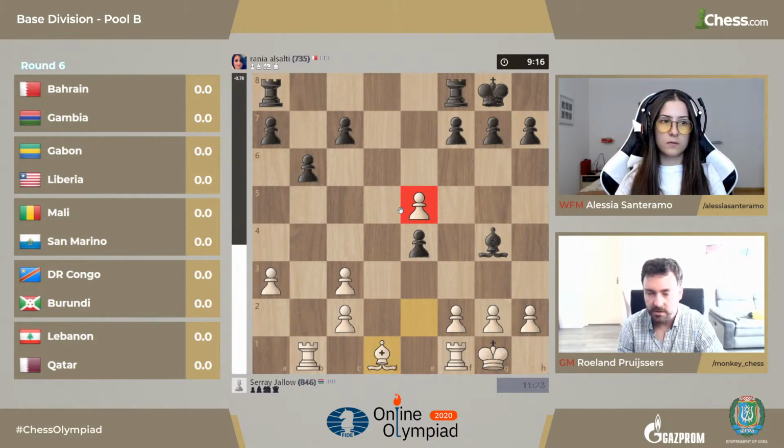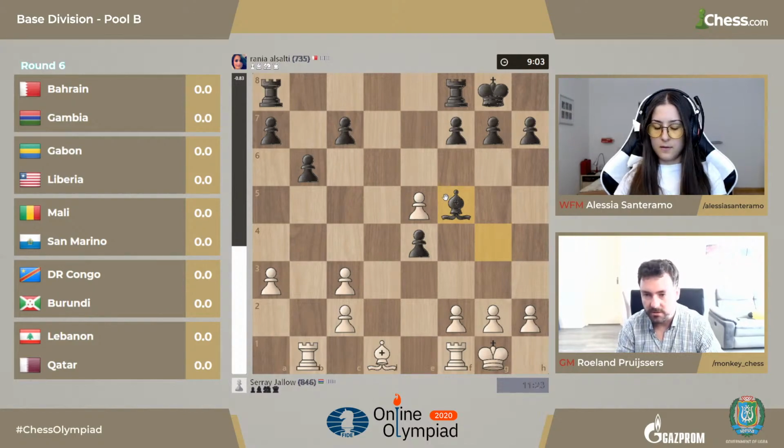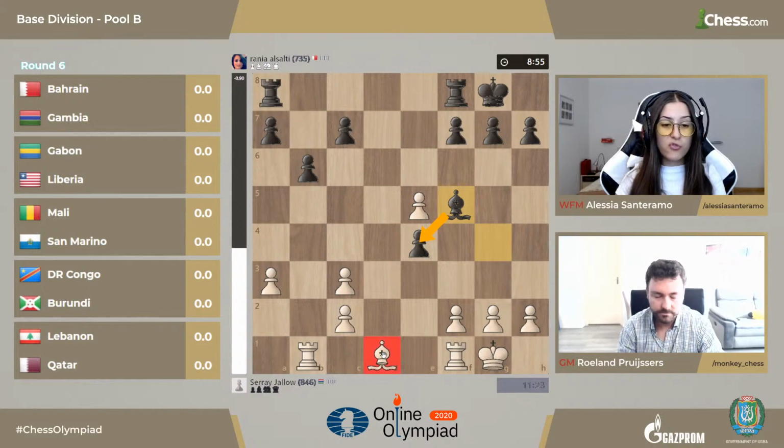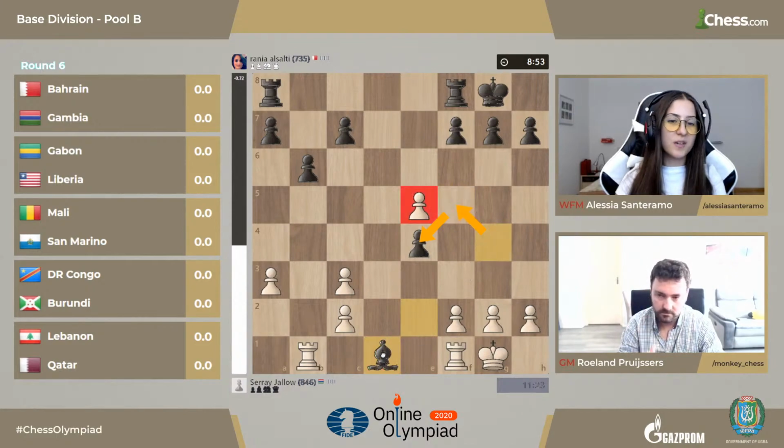The main idea here is that the e4 pawn can be protected by the bishop, for example, with bishop f5, while the e5 pawn has no direct defender, and so it is harder to defend for white. So according to what you said, I guess the best move is to play bishop f5, protecting the pawn, not trading it, because if not, I guess it would be pretty equal.